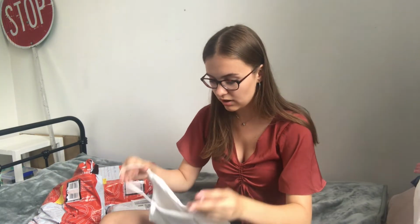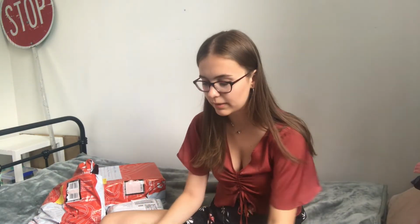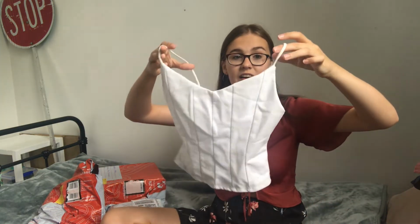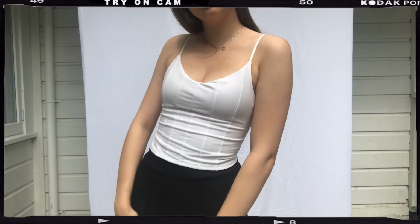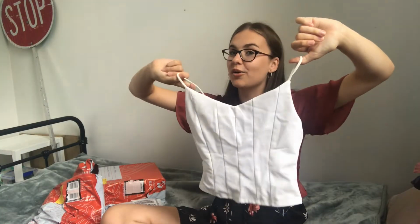And we've also got, oh, I love this. The girl who was in my haul had this top and it was so cute, and then one of her friends stained it and we were always real sad about it. But now I have it as well. It's got some cute lining details, which kind of looks like boning, but it's literally all elasticated, so it's just super flattering. Nice little white crop to have.